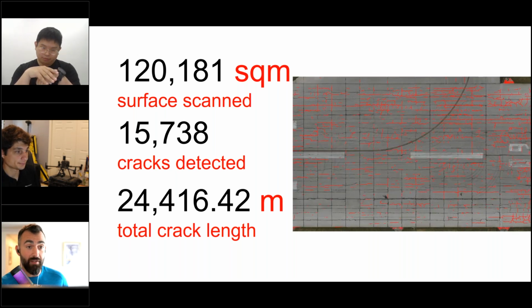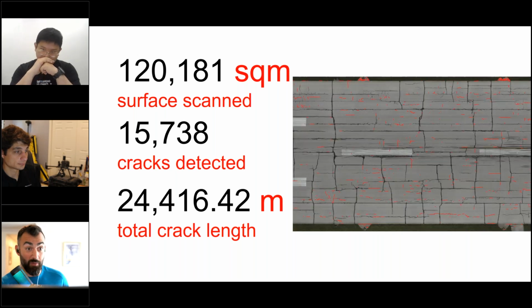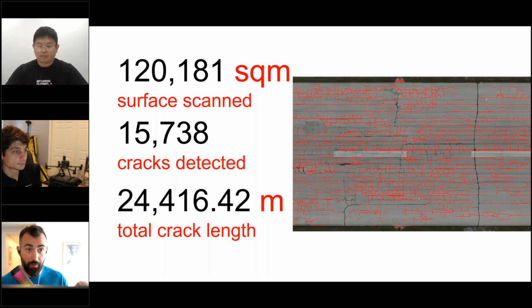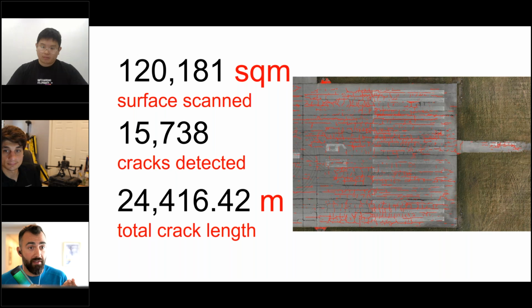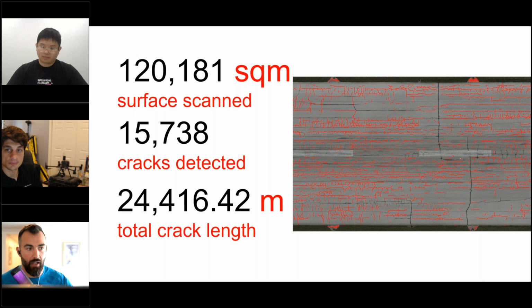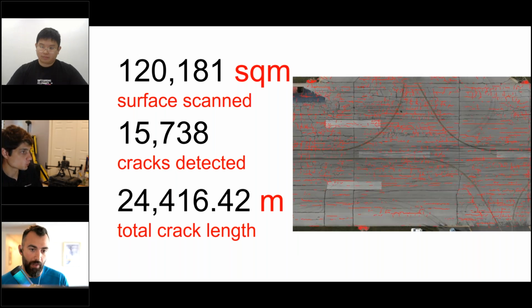So this was a 2-kilometer long runway. And this was sort of a research project that we did at my college. We scanned it first with a P1, aiming for the best resolution we could. We got about 3 millimeters across that runway. That scan took about 2 hours, so very quick to get that huge area. And then when we put it into Arin, we got this.